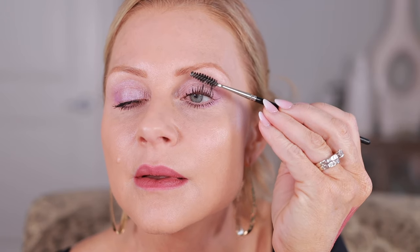I'm gonna take an empty spoolie. Let's see if I can remove some product. Okay, I almost wanna take a wipe and try and get some of that off. I know that some of my friends like it, but I don't. And I remember not liking it really. I don't remember hating it this much, but I definitely don't like it.